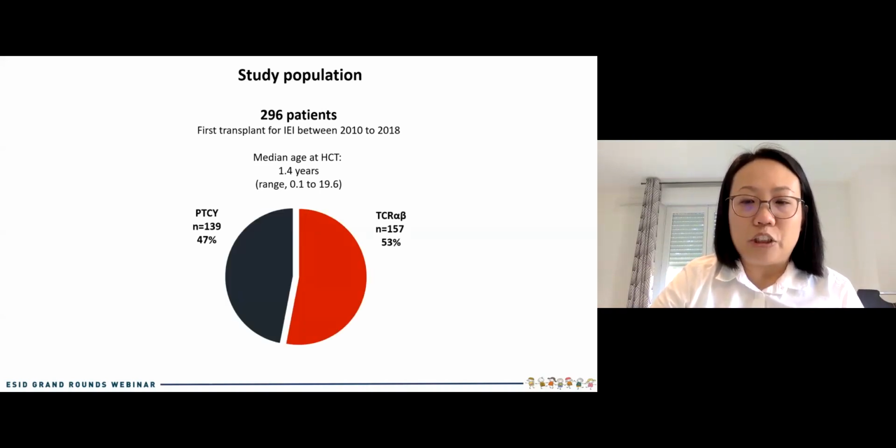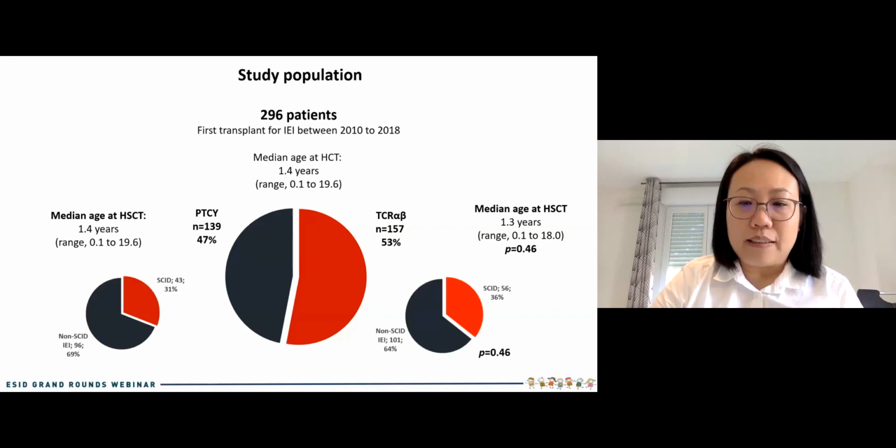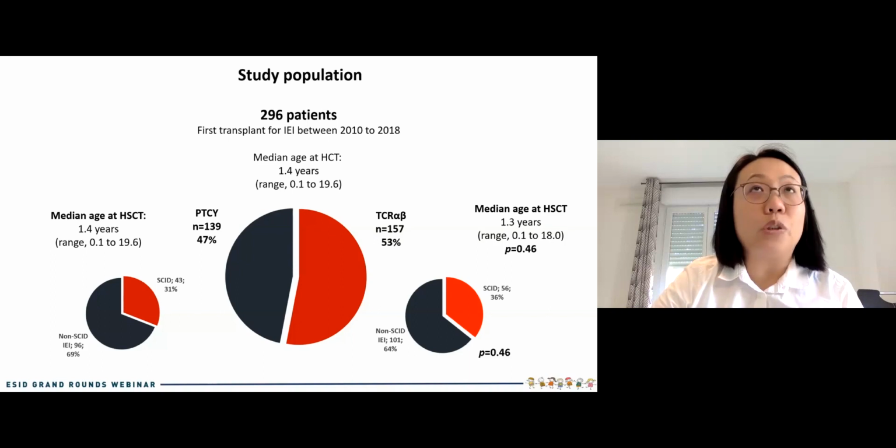Almost equal numbers of patients had PTCY and alpha beta depletion. For HSCT transplant, there was no significant difference between PTCY and alpha beta depletion. Looking at the diagnosis, the proportion of SCID and non-SCID IEI was similar between PTCY and alpha beta depletion. In both groups, about 1/3 were SCID and 2/3 were non-SCID IEI.